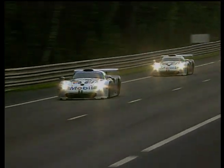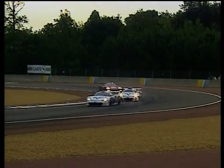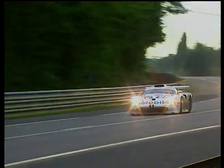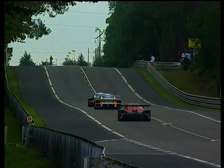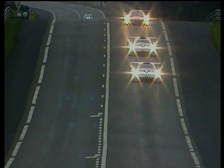The 2 factory Porsche GT1s are now in formation. Thierry Boutsen, number 25, ahead of Emmanuel Collard in number 26. The 3rd place Joest Porsche is now 50 seconds behind. The rest of the GT cars are at least a lap behind. This formation up front, though, has justified Porsche's 6 months of preparation for the historic 24 hours of Le Mans.